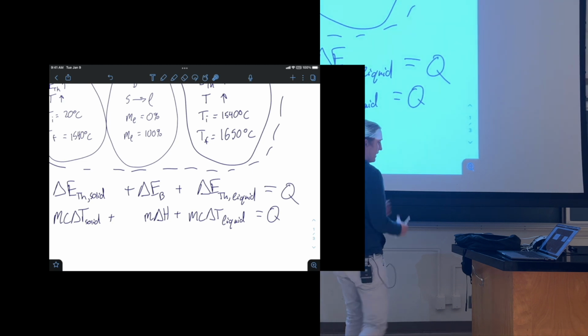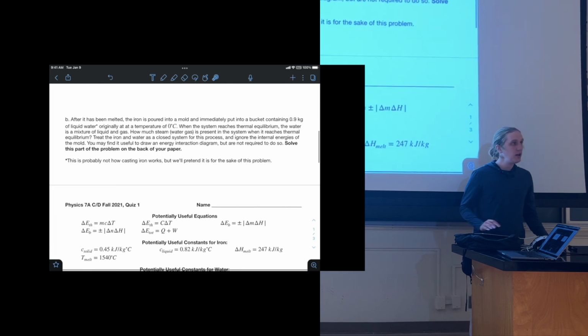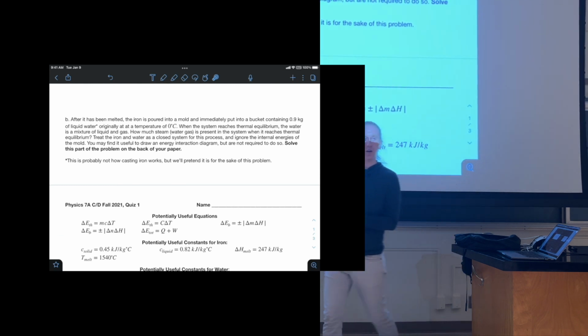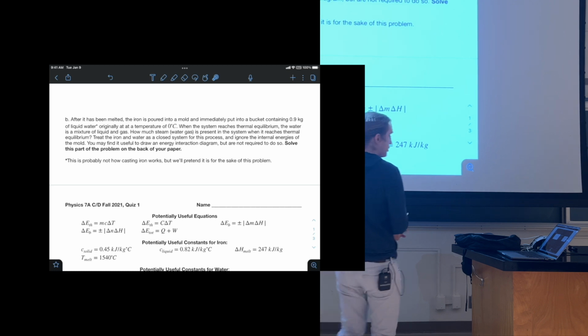But before we go, I'd just like to take a really quick look at the second part of the problem and just think about how we might start solving it. So we're not going to solve the whole thing, but we're just going to start solving it. So let's just read it real quick.